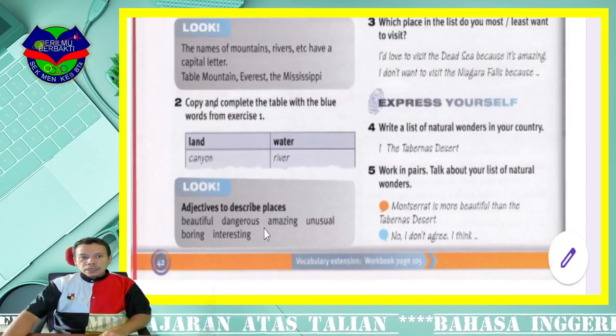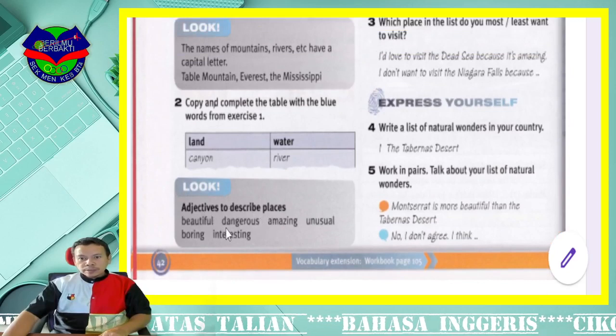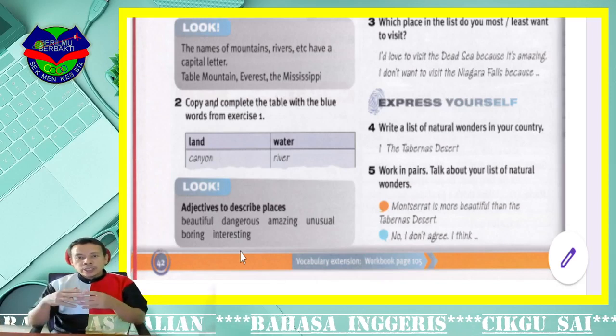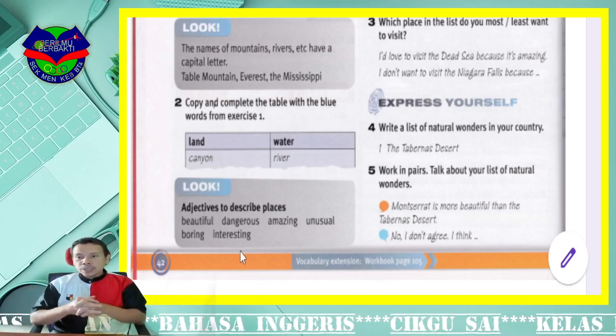That's for question 2. Look, adjectives to describe places: beautiful, dangerous, amazing, unusual, boring, interesting. So that's the adjective, sifat-sifat untuk menerangkan sesuatu tempat. Menarik, interesting, amazing, dan sebagainya.